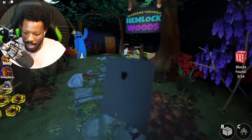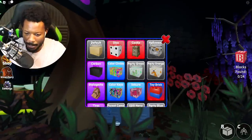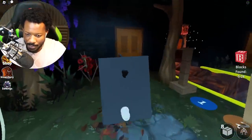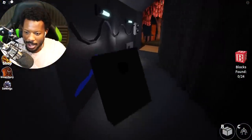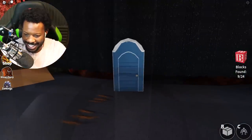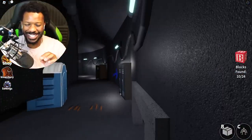So what we have to do is find a very, very secret hiding spot here. Wait, I need to change my box. I need a box that will not... So yeah, that's good. Quick, go this way. All right, I got an idea. Someone might try and hide in this locker, but I'm gonna pick a spot that's really good. All right, let's see. Yo, this actually looks quite legit.